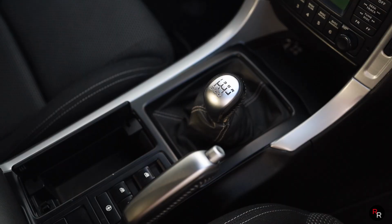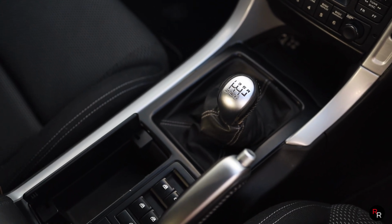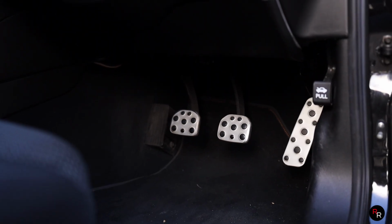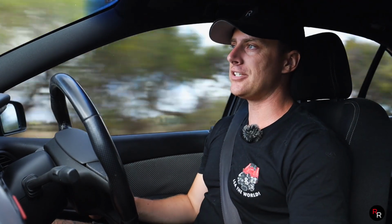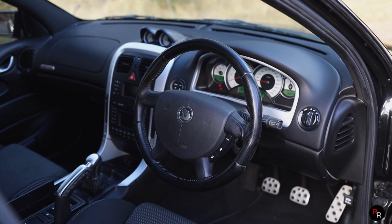Now some of the upgrades this special edition VZ did get was the gearbox. These were only available in a 6-speed manual, amazing, and this is not the T56. This is an M12, so we did get upgraded gear ratios, and then it is a bit of a shorter throw as well, which is really nice.